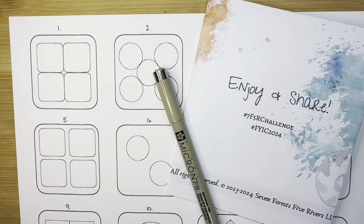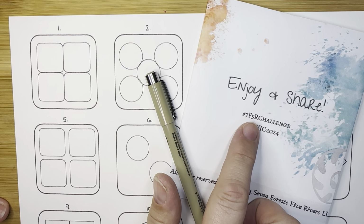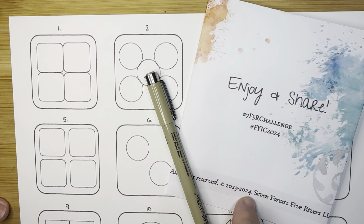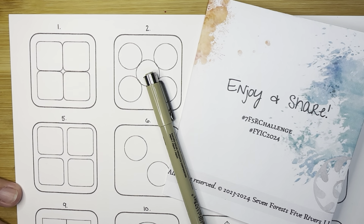Welcome to day one of our January challenge. This challenge is called A Fragment of Your Imagination, and it was created by the Seven Forests, Five Rivers Facebook group. They are a group of certified Zentangle teachers, and they are the ones who create the yearly Inktober challenges. They put so much work into this and they do such a beautiful job, and I'm very excited to be making a video a day to share with you how I'm making the fragments.